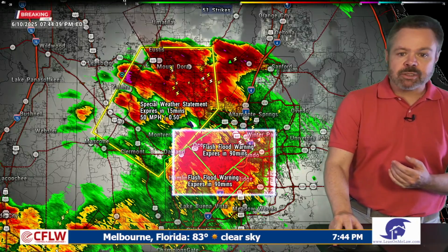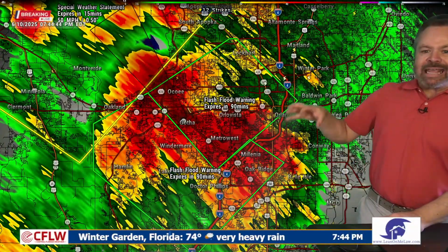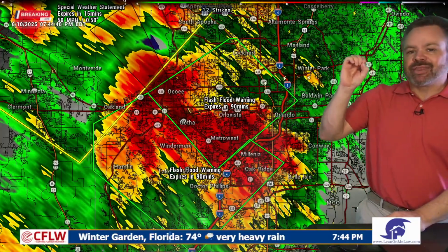And now the concern is going to be for the opportunity for flash flooding. First of all, if you don't have to travel in this area the next couple of hours, that would be my recommendation, right?